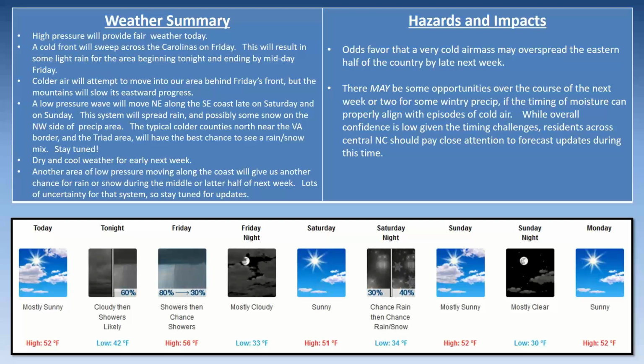Dry and cool weather for early next week, and then another area of low pressure moving along the coast will give us another chance for rain or snow during the middle or latter half of next week. Lots of uncertainty with that system. So again, just want to remind folks, we'll be doing email updates over the course of the next few days, PowerPoint briefings as the need arises. And obviously, Monday we'll have our next regularly scheduled webinar just like this, the Monday morning briefing at 11:30. During that briefing, we will focus heavily on that system for the middle to latter part of next week.